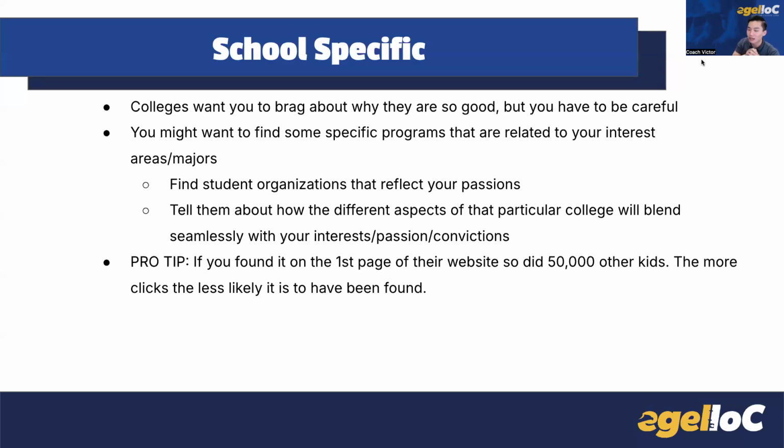And so a way to go about it is you want to find some specific programs that are related to your interests, your majors, find the student organizations that might reflect your passions, tell them about how different aspects of the college will blend with your interests, passions, or convictions. And then also, as a pro tip, if you found something on the first page, it's more likely that all these other students have done the same as well. So click more into it. You gotta look more than what's on the surface level on the first page of the school. You want to be able to find something that shows you have a deep understanding and curiosity of the school itself.